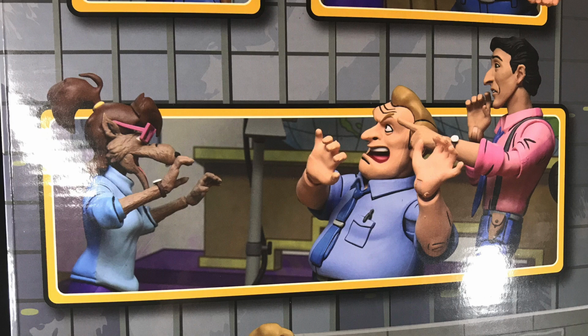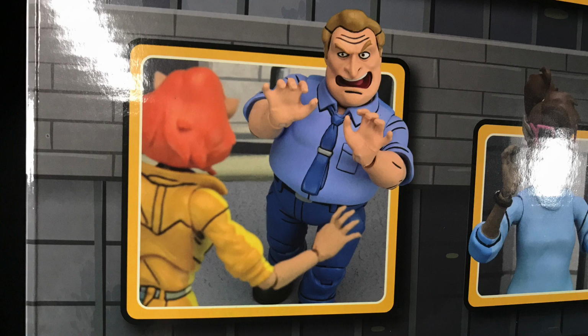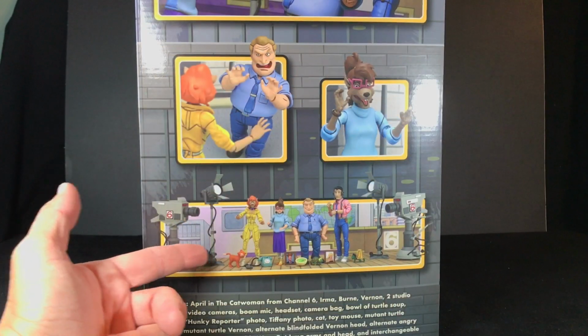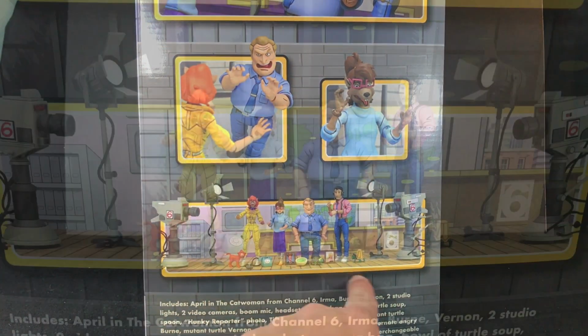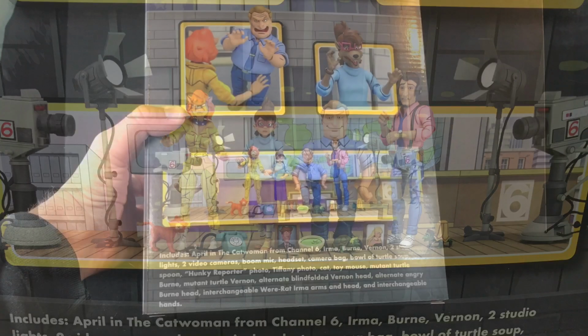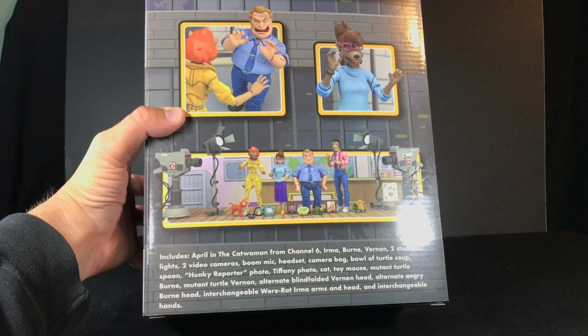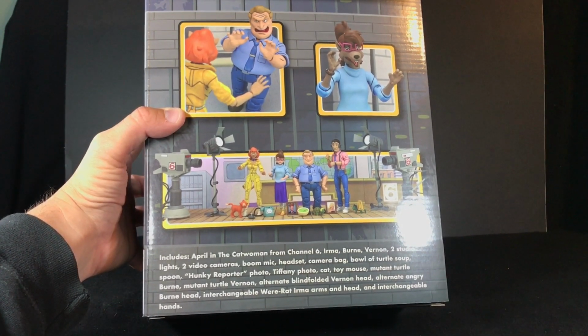All right, so onward with the package here. Burn down here looks like he's all freaked out in April. I just thought this expression was him yelling at people, but I guess not. Down here, I love that you have this shot that shows all the accessories included, because you probably shouldn't go to Target and try to open this thing up to see what's inside. What I really love is down at the bottom it says, includes April the Catwoman from Channel 6. I'm not going to read everything, but it lists every single item in this box set.